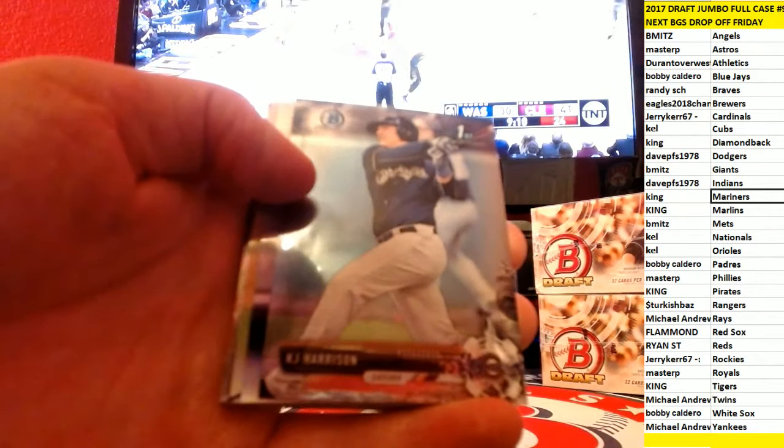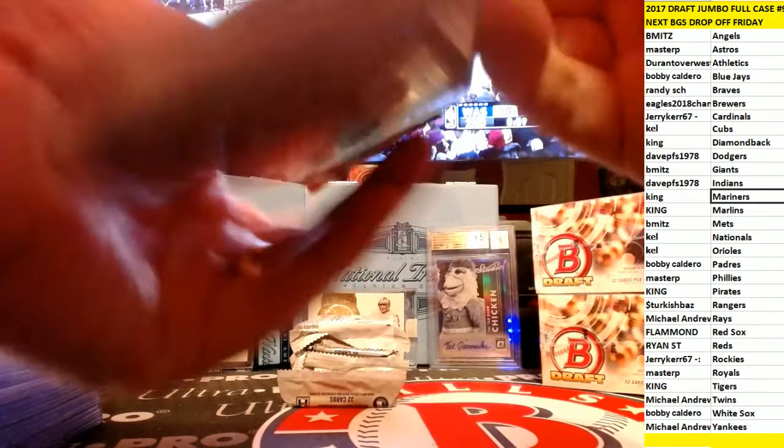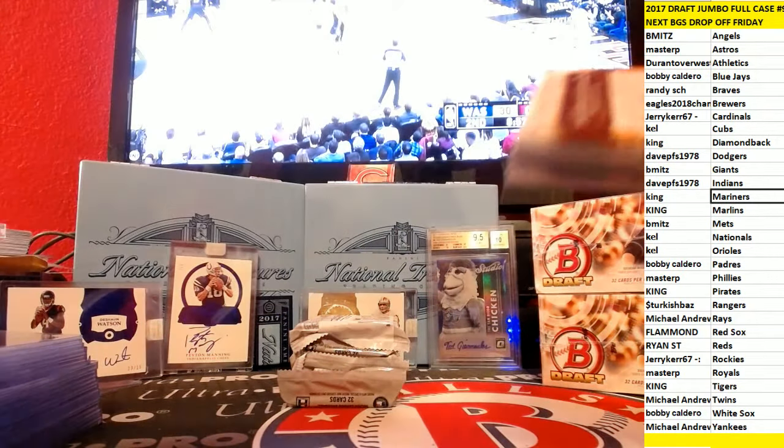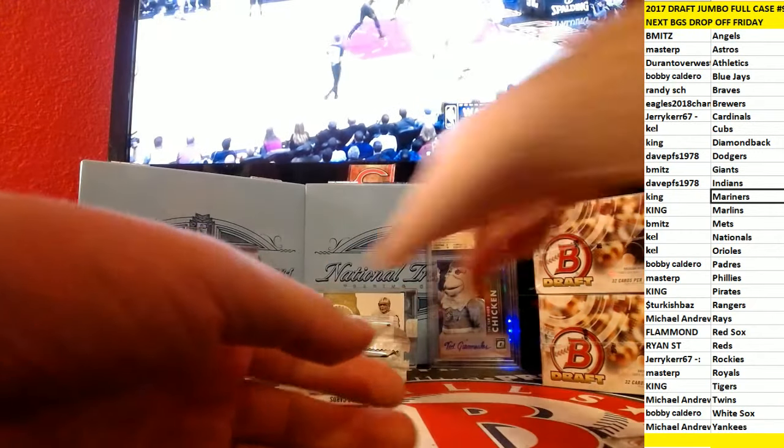Last pack out of stack number two here. KJ Harrison, Joe Adell, Fernando Tatis Jr. Nick Clements, Quinn Brody out of $4.99, Diaz. Kyle Wright, Defani Moments, and some paper.